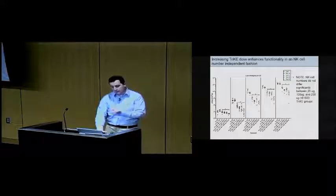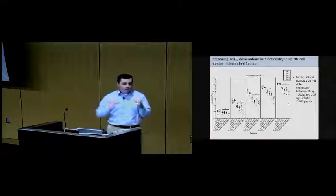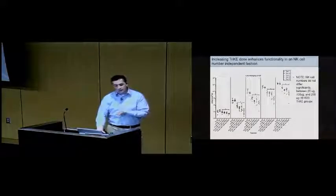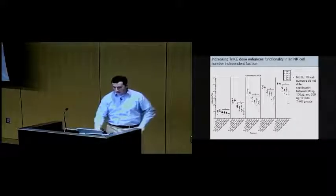But we also did a dose titration of the TriKE molecule. So 20 micrograms, 100 micrograms, and 200 micrograms of TriKE. And the important thing is between these 3 groups, and you can see a difference between them in terms of tumor control, they all contain similar numbers of NK cells. So the 20 microgram and 200 microgram groups contain very similar numbers of NK cells, but there was a difference in the tumor load, indicating that the molecule is driving ADCC, and it's driving it significantly better than IL-15 alone.